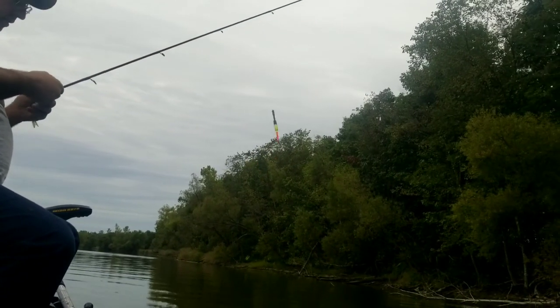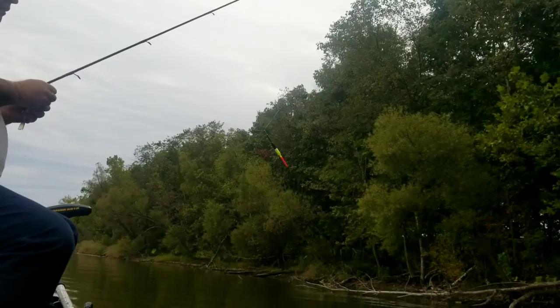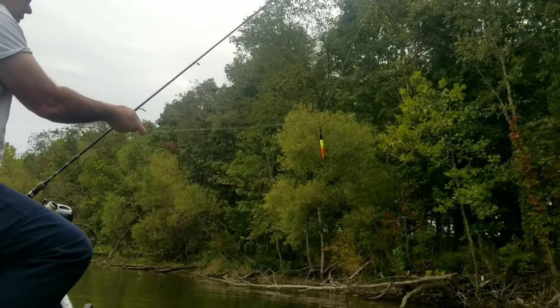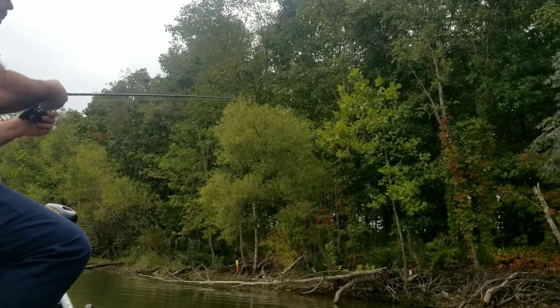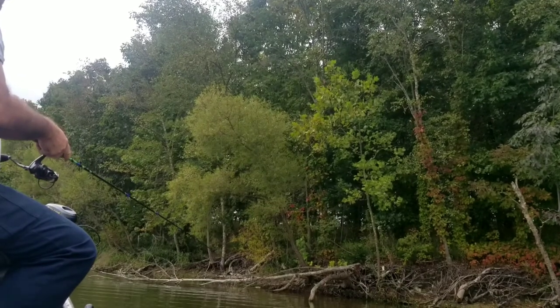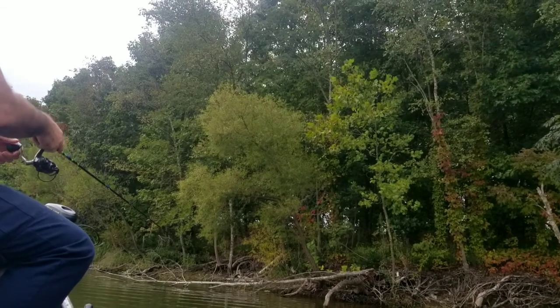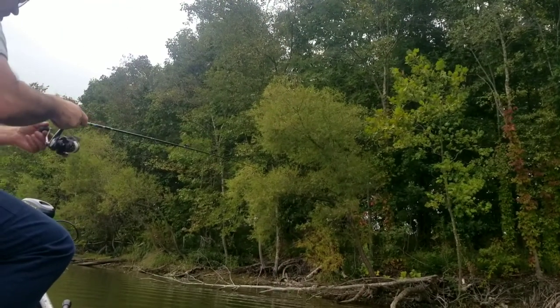Up north, with the bad issues with all the zebra mussels, they feed a lot off those zebra mussels, which make them grow pretty fast. So it's not unusual to catch them 11, 12 inches long. So that's why. Abundant food supply. That's why the lakes you're fishing, you're catching great big ones. Wherever them zebra mussel problems are, that's where you're going to go catch your big red ear. Yep. Pretty good info.